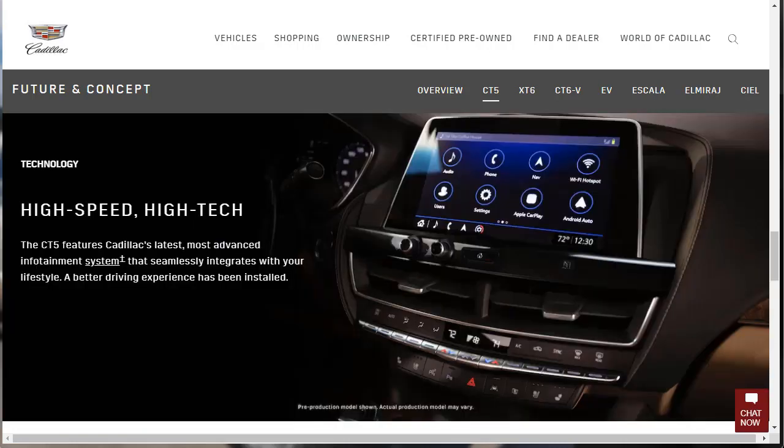Most of the CT5's technology features are similar to those currently available on the larger Cadillac CT6. That includes front collision mitigation, a camera-based rear-view mirror display, adaptive cruise control, and rear cross-traffic alert. But the best technology transfer from the CT6 to the CT5 is Cadillac's auto-drive system, Super Cruise, which uses GPS and high-resolution map data to self-steer the car on designated highways.